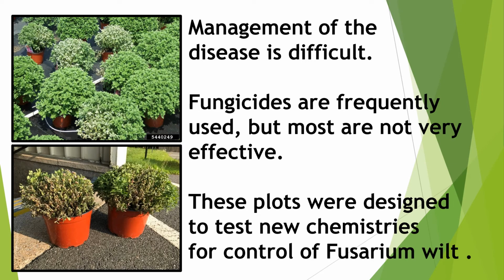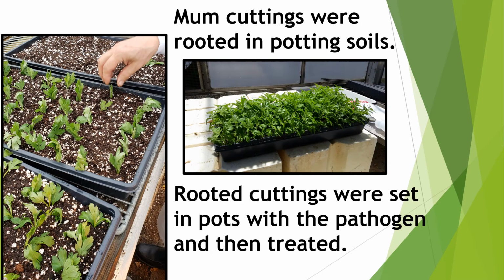So because there are so few available fungicides that are effective for the growers, we've been looking at some experimental fungicides to see if we could test some new chemistries to see how they control Fusarium wilt. In this study, we had mum cuttings, which we got commercially. Then we rooted them ourselves in potting soil. And after about 2.5 weeks, they had rooted quite well and they were ready for the experiment.